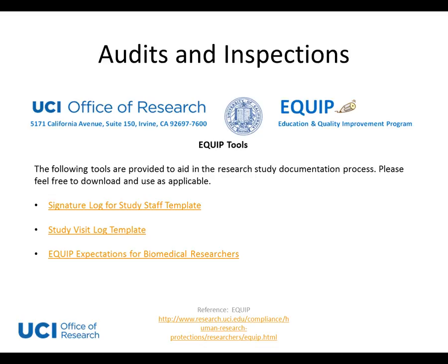We encourage you, so you'll get a notification of an EQUIP audit. And when you do, we'd like to set up a time, and we offer these tools that are available to help you prepare for an audit, and they're free to download.